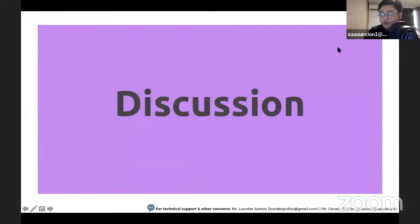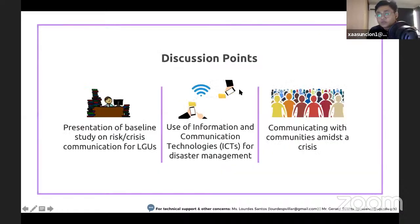Okay, just a quick overview of what will be discussed. Our first discussion, as I've mentioned, will be the presentation of findings from our research on risk and crisis communication. The second discussion will be on the use of ICTs for disaster management, followed by how to effectively communicate with communities amidst a crisis. After these three discussions, our reactor will give his insights on what was discussed.